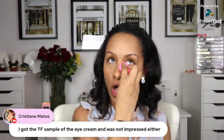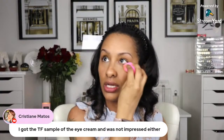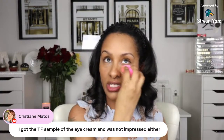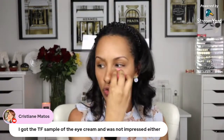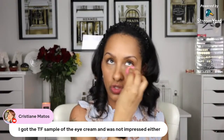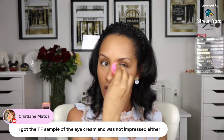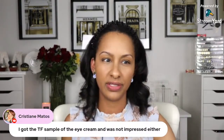I thought it was extremely, and listen, I'm all for fragrance. I'm okay with it as long as it's not too much. Like Chanel, Dior skincare, I can't do because that's a little too heavy. Some products do have a little fragrance in it, and it's too much. I found the Tom Ford to be just too much with the fragrance.